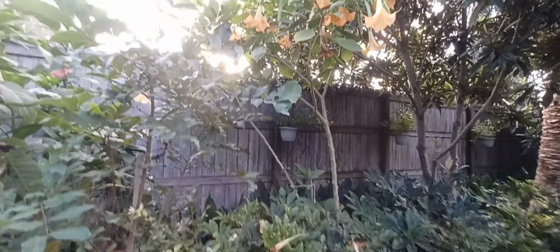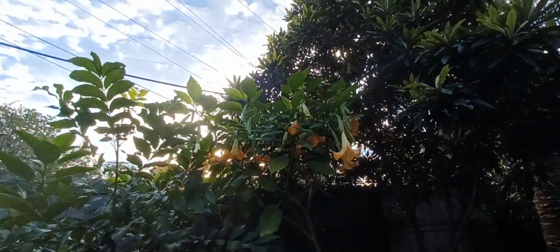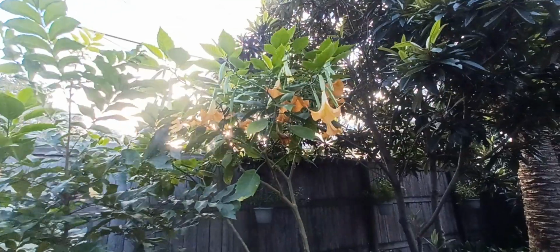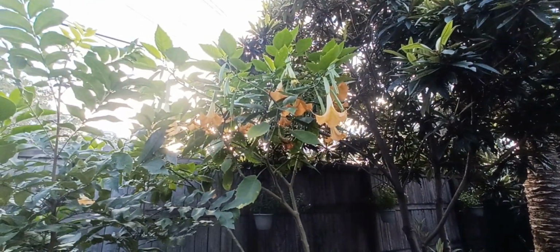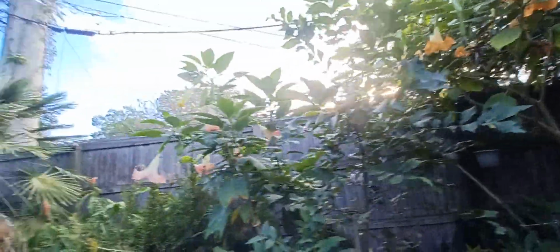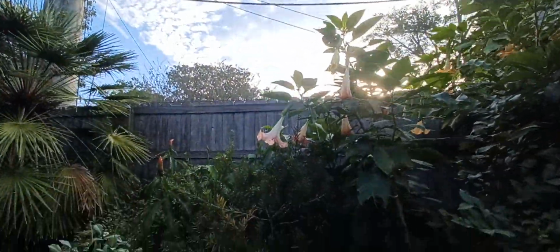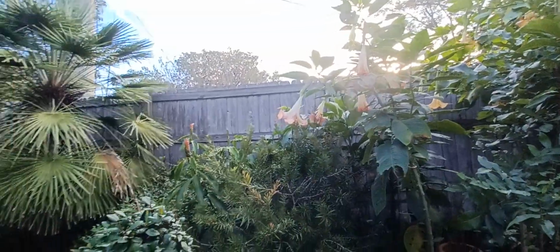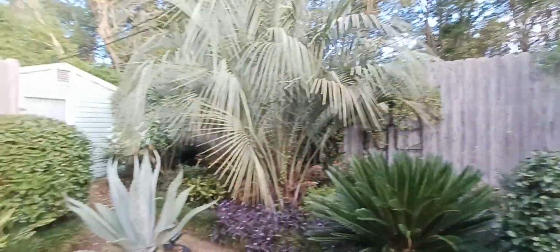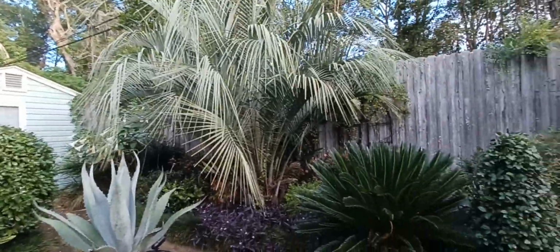I went out last night late, about 9 o'clock, and these angel trumpets absolutely filled the backyard with scent. Very, very sweet. There's the peach. See if I can get a good shot of the pink. There's the pink. And I have white over there. We'll take a closer look at the white a little later.